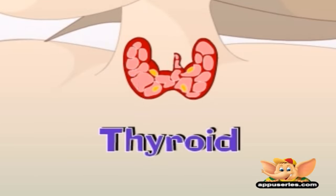Thyroid. The thyroid gland, located in the front part of the lower neck, is shaped like a butterfly and usually weighs less than 1 ounce. The thyroid gland controls the rate at which the body produces energy from nutrients. Thyroid hormones also play a key role in bone growth and the development of the brain and the nervous system.